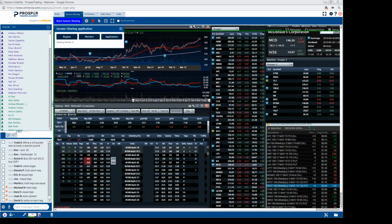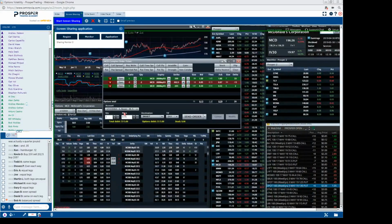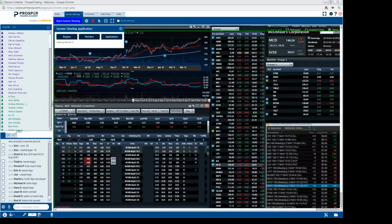So that should be really cheap, as butterflies are, and it is. It's probably 25 cents to do that, but that's not something I'd be interested in here. However, if we did really like an upside move, then Kevin doing the broken wing. Well, it is two of the sell, Kevin. It's 1 to 2 to 1.